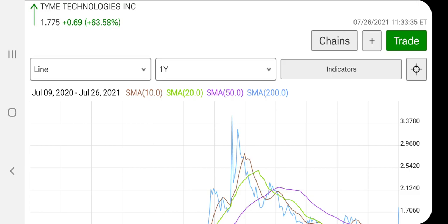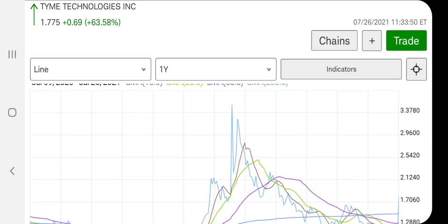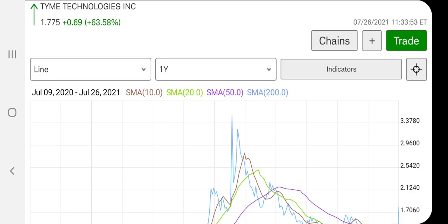And price crossed above the 50-day moving average. Price rose through the 50-day moving average of $1.31 on above average volume. Price also rose above the 200-day moving average, and it says price rose through the 200-day moving average of 1.48 on above average volume.